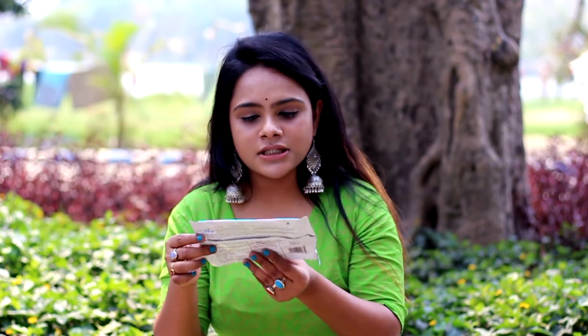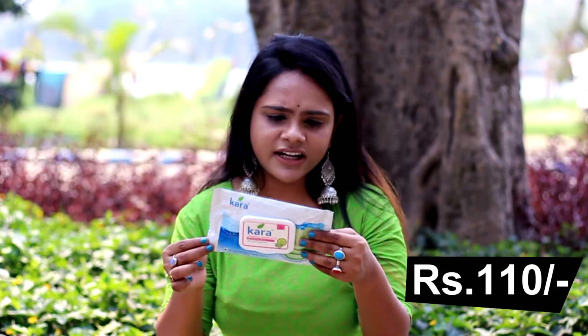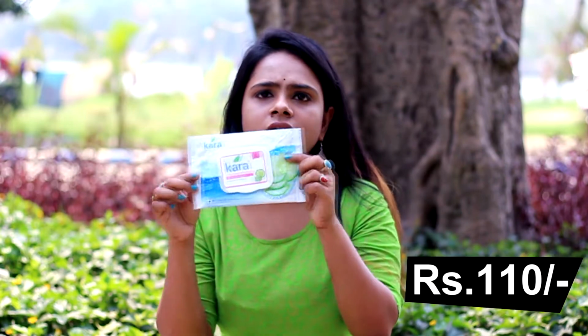Then I have this face wipe. Now trust me, it's almost over, so you can think how much I love this. So this is the Kara Cleansing and Hydrating Refreshing Wipes in Aloe Vera and Cucumber.